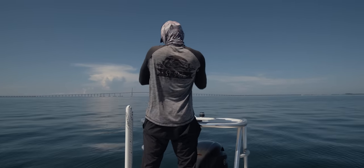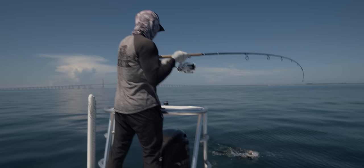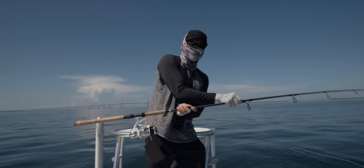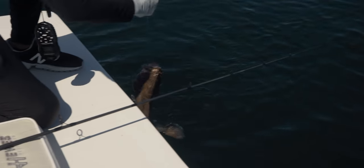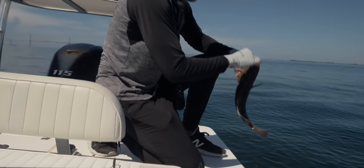It's a good fish, guys. He pulled drag a little bit. Man, this little guy pulled drag. What the heck? He came up for that big chunk of a bait I threw down. Tiny. Little guy. Good deal.